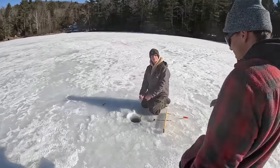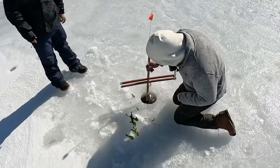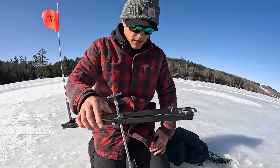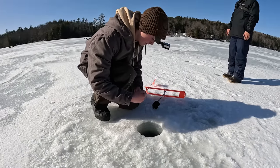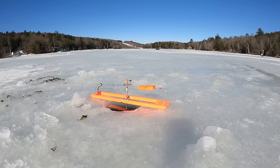False alarm, false alarm. Unfortunately, Gary got one of the many false flags that day. It could be that the fish picked up the bait and then dropped it once it felt the tension, or the bait was being especially lively and set the flag off. But finally, we had a flag that had a real fish on it.